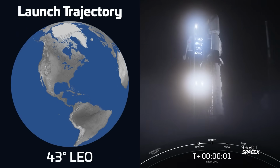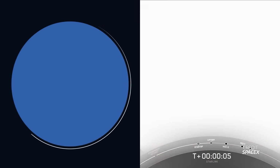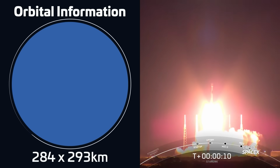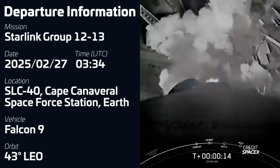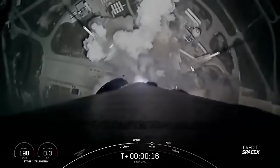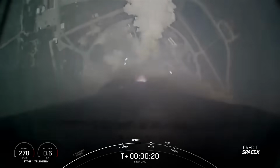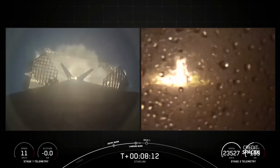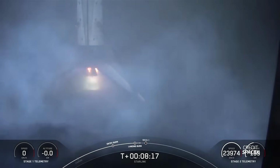Liftoff of Starlink Group 12-13 took place on February 27th at 3:34 UTC from Space Launch Complex 40. The mission was carrying 8 Starlink V2 Mini and 13 Starlink direct-to-cell satellites into low Earth orbit. But this wasn't your ordinary Starlink launch, as it flew using a brand new booster. While not yet confirmed, we believe that this booster has serial number B1092, and despite it being new, it certainly knew the instructions when it landed successfully on SpaceX's drone ship Just Read the Instructions.